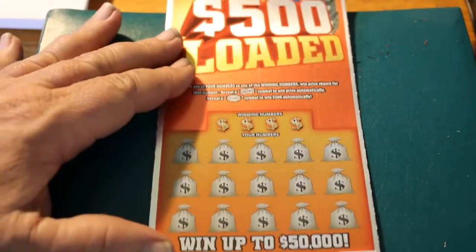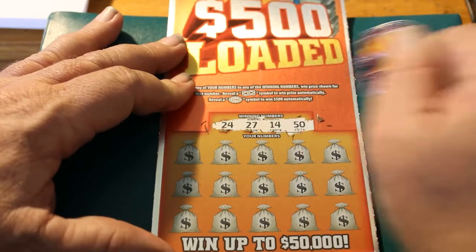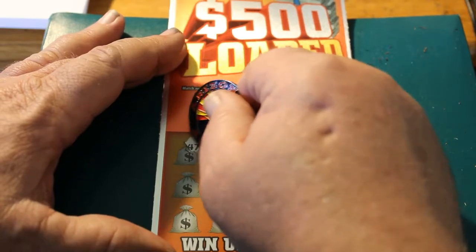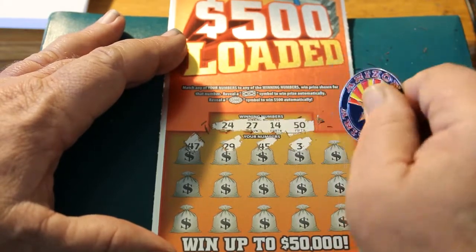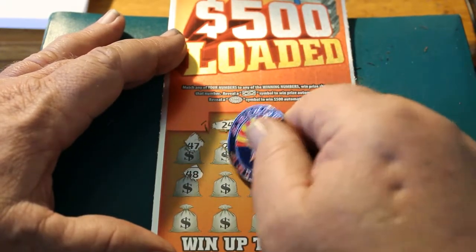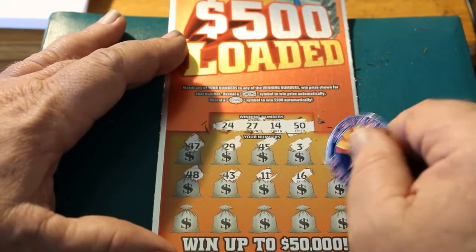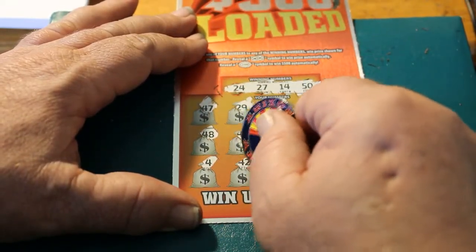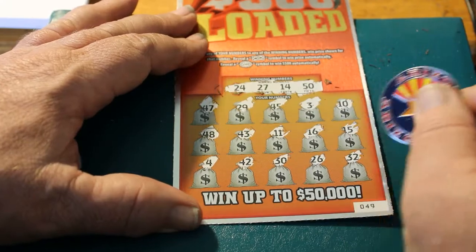Ticket 49. Winning numbers 24, 27, 14, and 50. Can we get a back-to-back? We shall see. 47, 29, 45, 3, 10, 48, 43, 11, 16, 15, 4, 42, 30, 26, and 32. So nothing there.